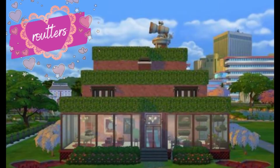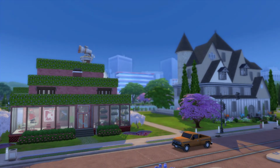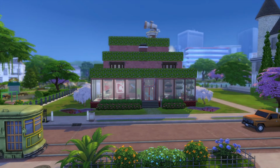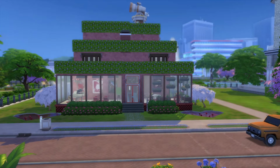Here we are with our second build by Routters. This is a very cool build, and the reason that I'm showcasing it is the very cool neighborhood. There's one of my own houses over there. I did put these down in Newcrest so that I could have really good access to the lot and just be able to walk around without a whole lot of interference.